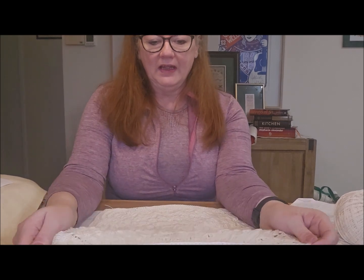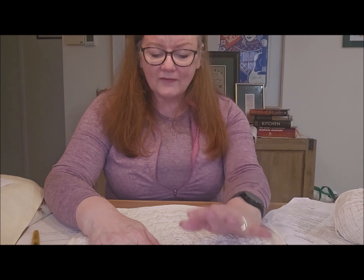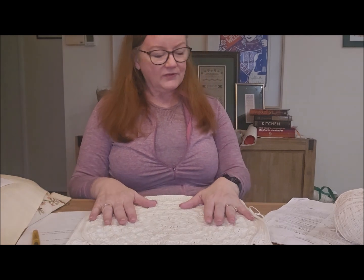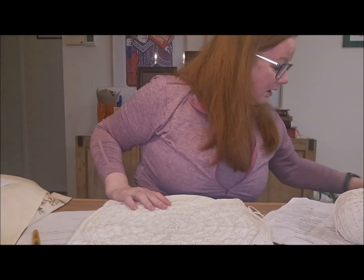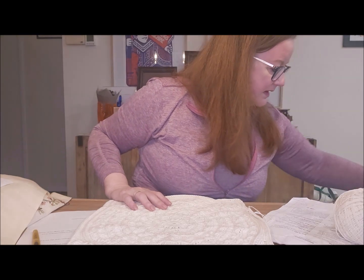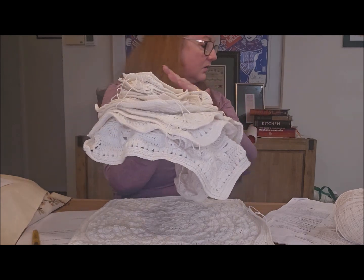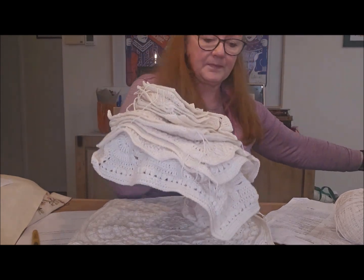But I'm really loving working on this, because Shelley Husband's patterns are just so thoughtfully written that even a beginner can really do something really special. So I haven't got bored with it yet. So let's see how I go. But I have done quite a big stack of squares. I think I showed you some last time, but that's all the squares that I've done so far.